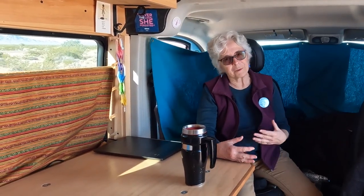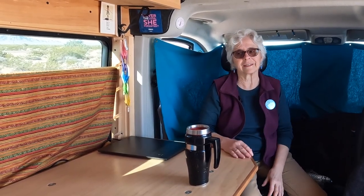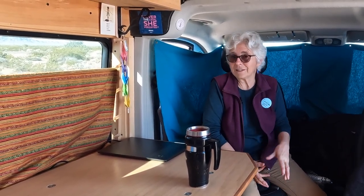I know a lot of people like to minimize windows for heat retention or for stealth camping or things like that, but really for me, my intention is to be able to see out, especially if I'm someplace in the winter where I'm just sitting inside where I have a heat source.